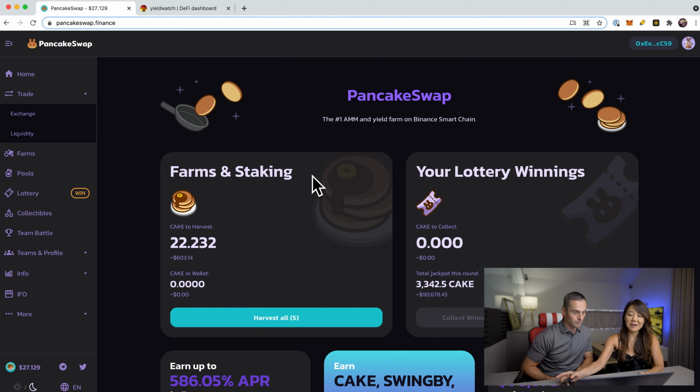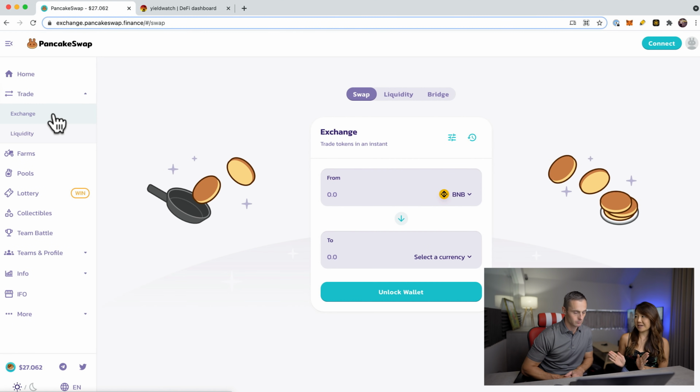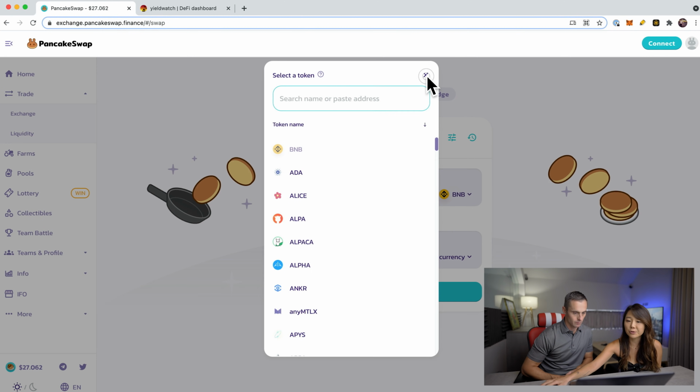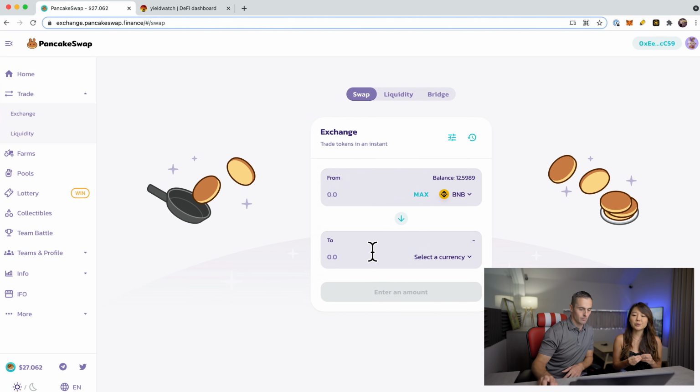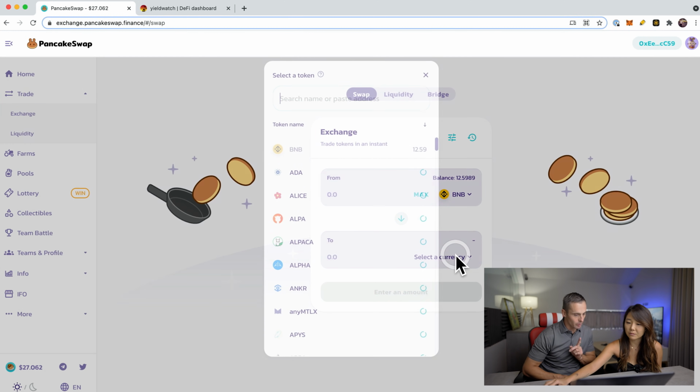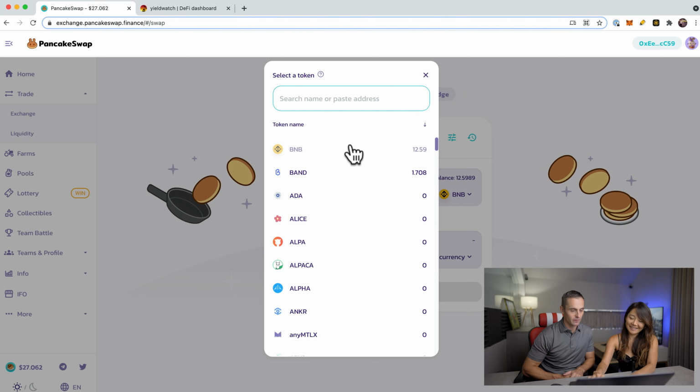Okay. So the first thing you would have to do is, let's assume we don't have any Cake. We only have some BNB that we would like to provide to the BNB and Cake pool. Because I have to have 50% BNB and 50% Cake, let's assume we want to provide $100 worth of liquidity. So now I need $50 worth of BNB and $50 worth of Cake. I think there's an interesting feature coming soon where they're going to be able to do this automatically, right? Exactly. But for now, you have to do it manually.